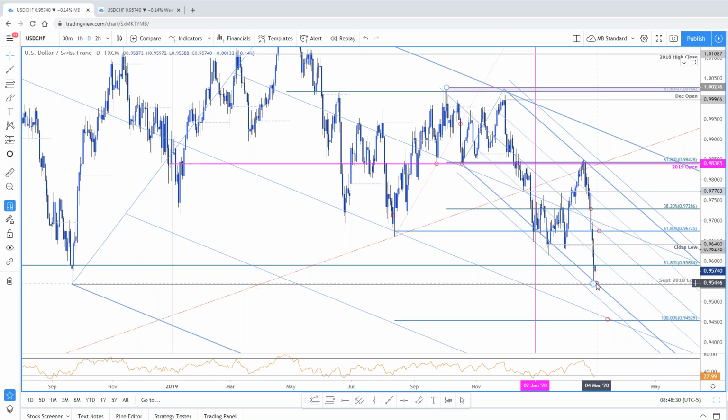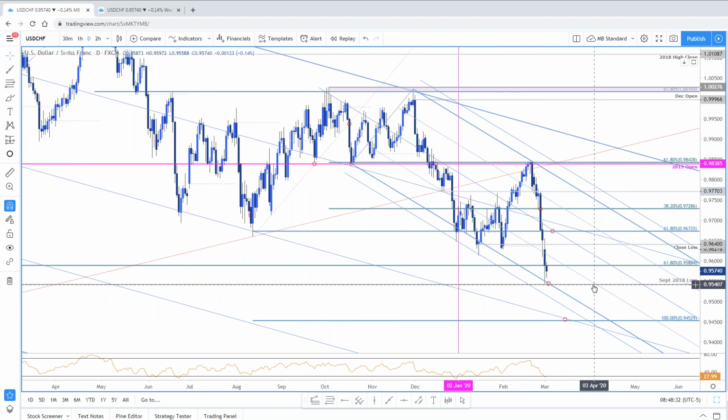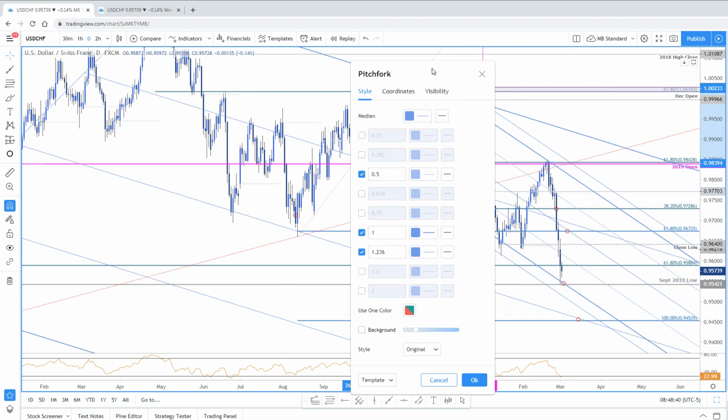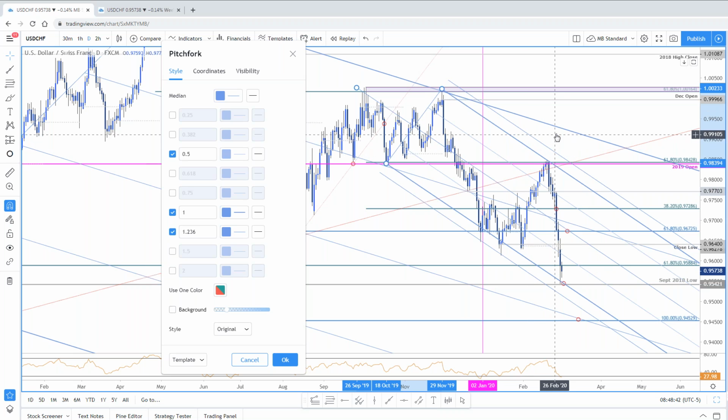If you see a formation like this, guys, I don't want to get too into the weeds, but basically if you add on fib levels to the exterior of the pitchfork, so this is a 123.6, you can go 138.2, 161.8, obviously, but you can see that the 123.6 literally almost caught those lows late last year and early this year on this formation.